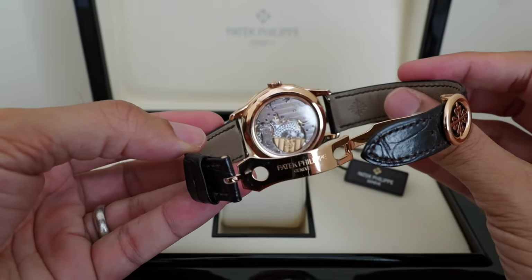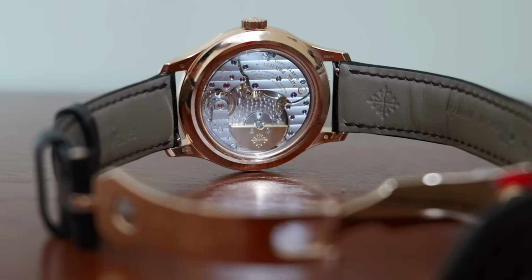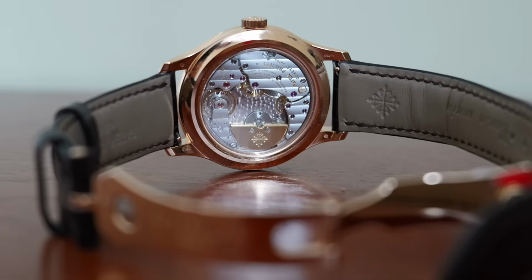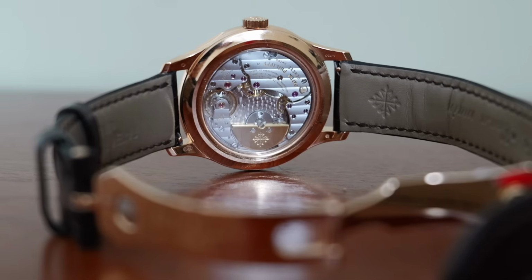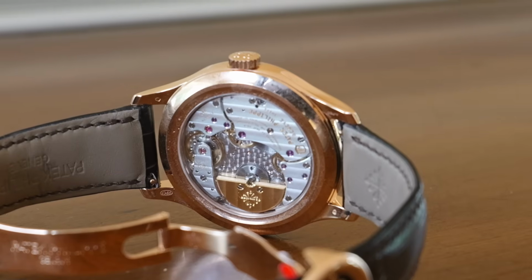The movement is the caliber 240Q. The base caliber 240 first arrived in 1977 and has been gradually improved over time. So this is a tried and true movement, and it's been modified to serve in many different models. This 240Q features beautiful decorations. It features a self-winding off-center micro rotor, which helps reduce the thickness and better shows off the movement, made of 22 karat gold to increase its density and efficiency.